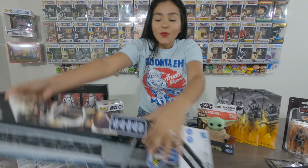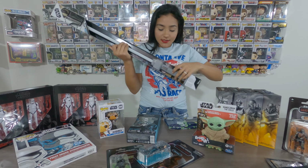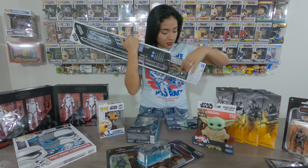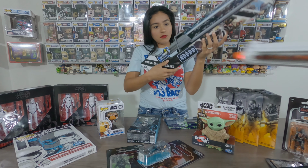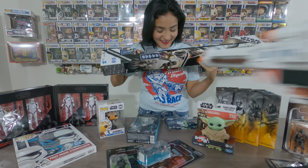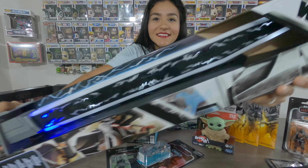And also we got this Mandalorian Dark lightsaber. This is so kind of cool. What is it for, to make the noises? You can open it. You're too late. Ah, I got it. This is so cool.